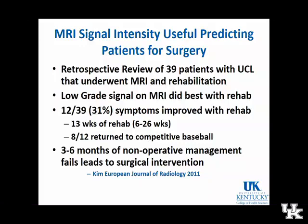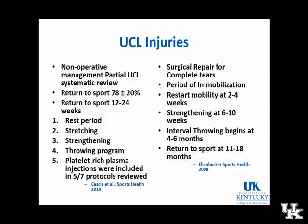Okay? So if they have a complete tear, didn't do well with conservative rehab. So this is setting patient expectations as you rehab these athletes. Non-operative management, if it's a partial UCL, you can get them back to sport or sport-like activities, maybe not full go, in 12 to 24 months. This is a systematic review. These were the components of that rehabilitation.